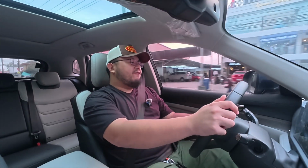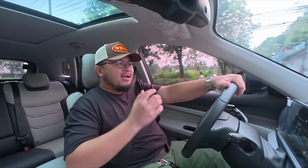And lastly, let's talk about its handling. And I think the handling is also one of the things where the Ford Territory fell a little bit short. The steering wheel of this car is very light. Since it has a lighter steering wheel, it means that you'll have less fatigue in driving it. But I think it feels a little vague for me. It's responsive, yes, but for some reason, I cannot describe if it's sharp or it lacks sharpness to it. And that's why for me it's a little bit vague.